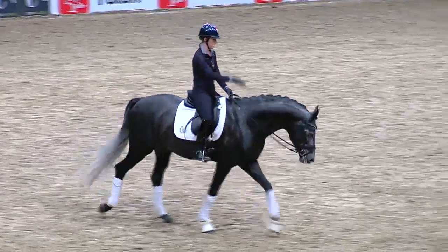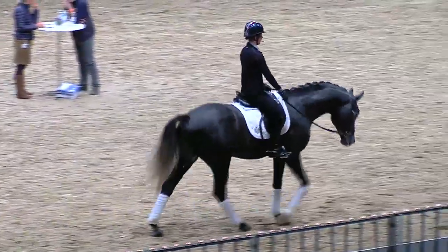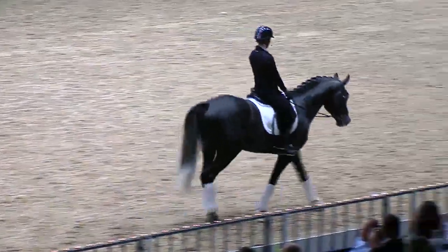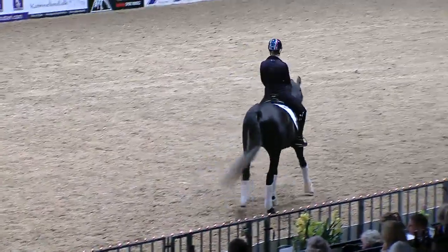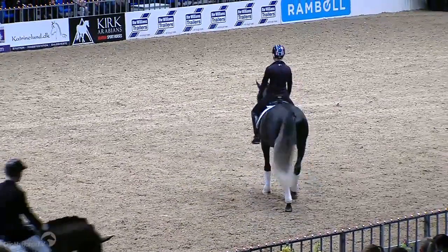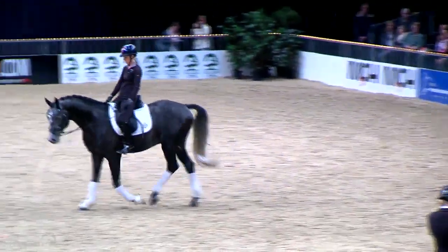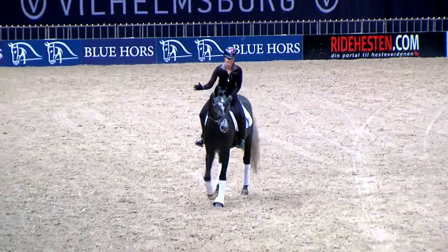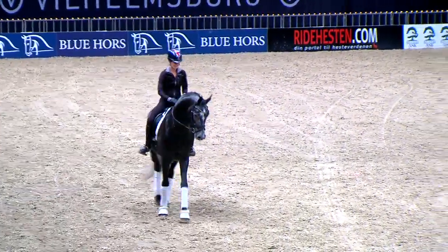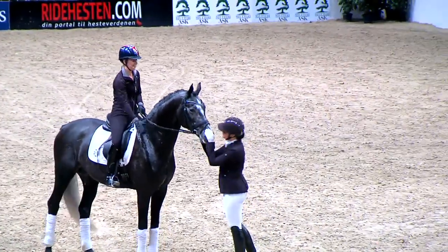Use his neck more in that walk. Like that. Good boy. Then you can really start to feel and use his body. But obviously he's quite a short and compact horse, so what he has to learn to do is really try and lengthen his neck. Right, I better get off because I am going to get in big trouble. Good boy. This one can come home. Thank you.